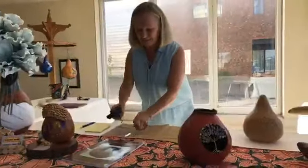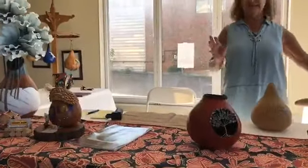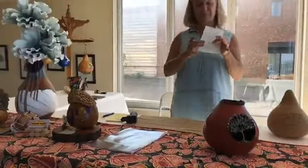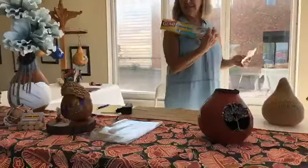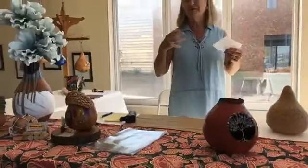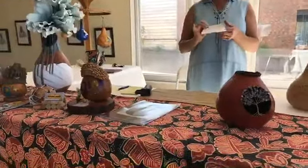Okay, so once you have this gourd all carved and you're ready to start, you decide that you want to put some kind of a design on. So I just made this very simple. Let's say that I want to put a leaf on it. Okay, you take Glad Press and Seal, seriously. You take Glad Press and Seal and you put it on maybe a picture that you would find in a coloring book. You might take an actual leaf, which I did, and lay it down and then you trace it.